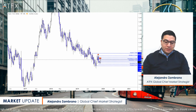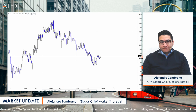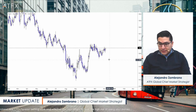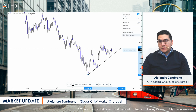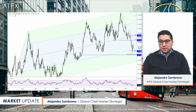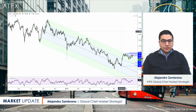So the Euro Yen. This is the Euro Yen. And the Euro Yen, I thought it was going to be much lower by now, but it has not been like that. So in the short term, supported by that channel. Actually, let me do something differently so we save time. Okay, so this is a massive channel in the Euro Yen.